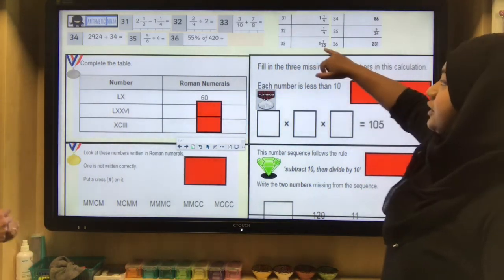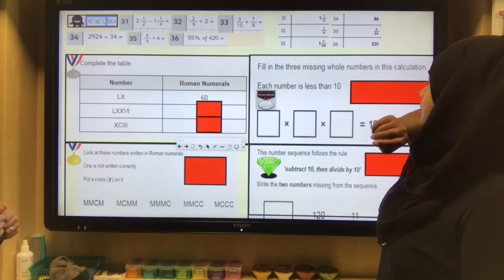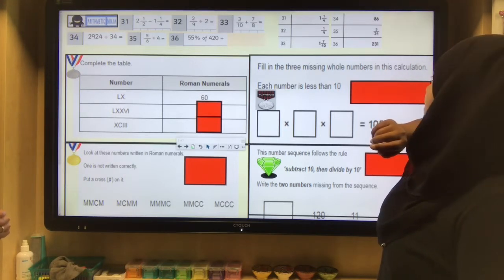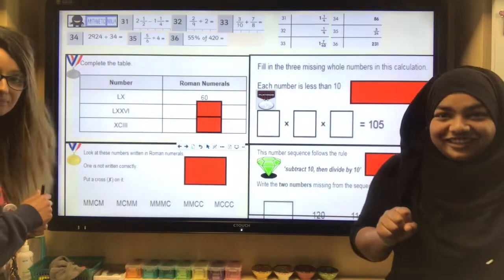Question number 32 is 1/9. Question number 33 is 1 7/40. Question number 34 is 86. Question number 35 is 5/24. And question number 36, that lovely percentage question, it's 231.